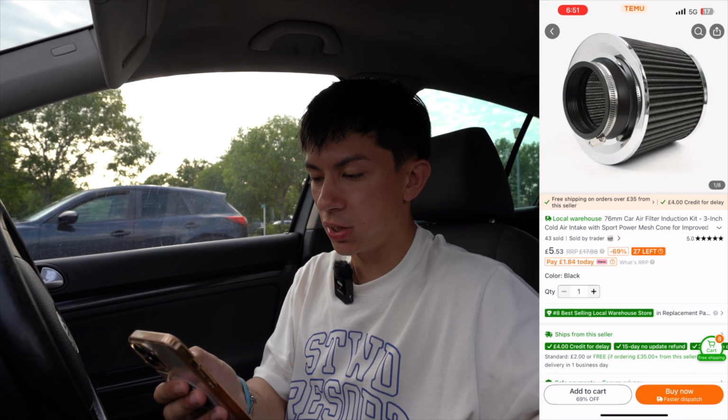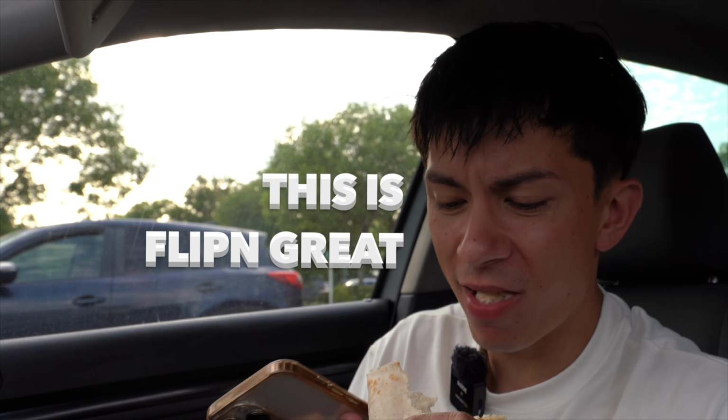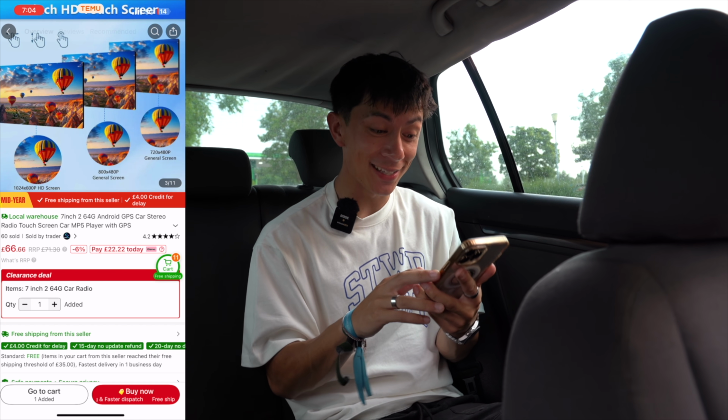The first item is cheaper than my McDonald's meal. We've actually got an intake. Quite literally, induction kits cost like, now, minimum £240. This one though, £5.53. £5.53. This is great. Now, am I going to be stupid enough to buy an induction kit for £5? Yes.